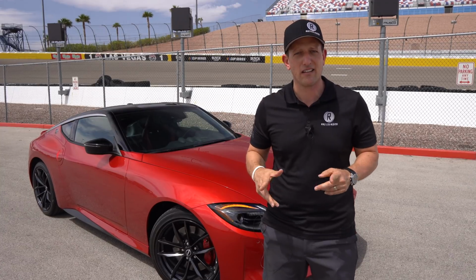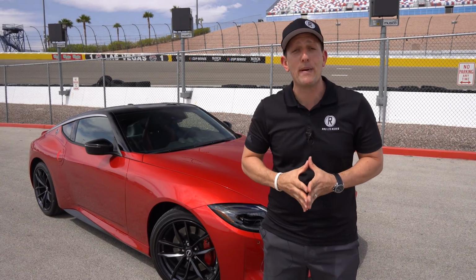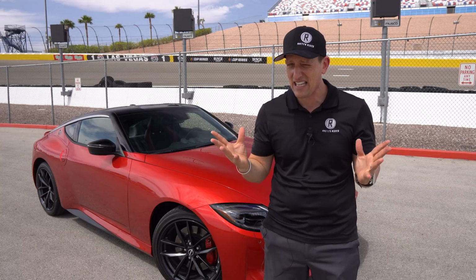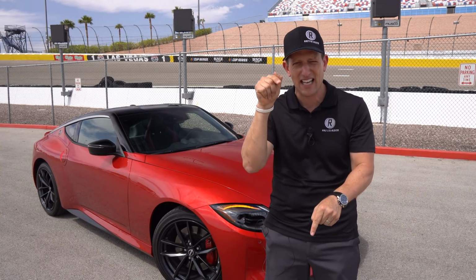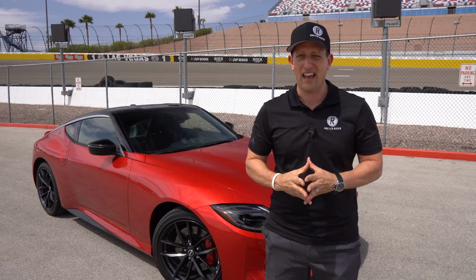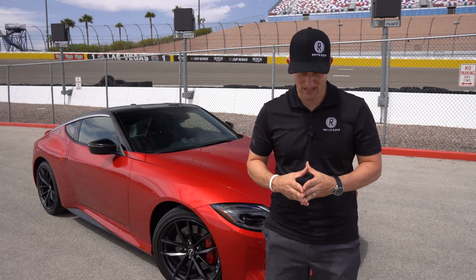Let me know what you think. Is it the ultimate? Is it the best sports car that is worth the price at the end of the day? Put your comments in that section. I know which way I'm gonna go, and pretty much it's like this.